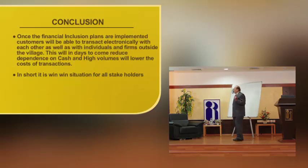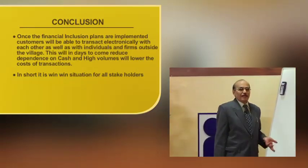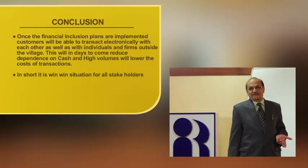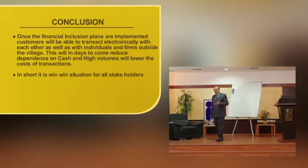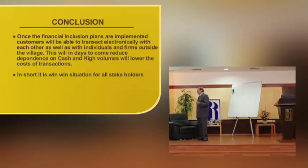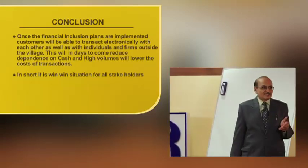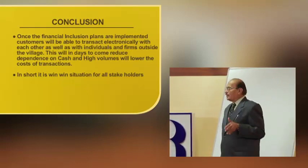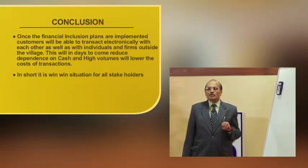once the financial inclusion plans are implemented, people will be in a position to transmit or undertake banking activities electronically. In the days to come, handling of cash and handling of cheques will definitely come down substantially once we use the technology which is available to us. In short, it is a win-win situation for all stakeholders in the financial inclusion program.